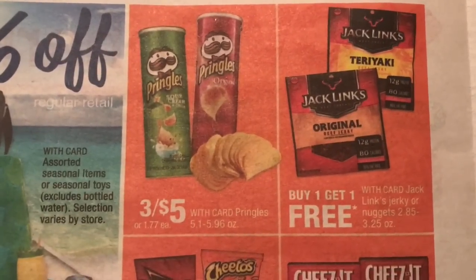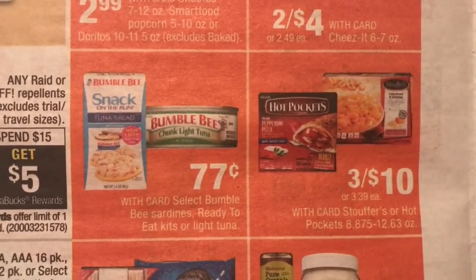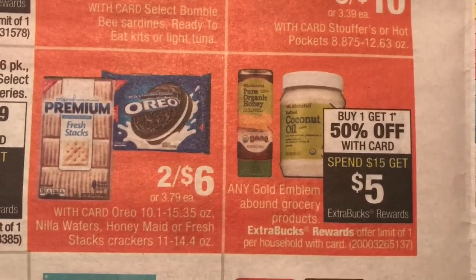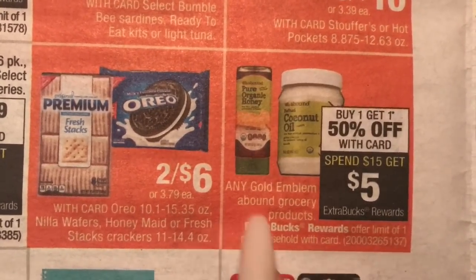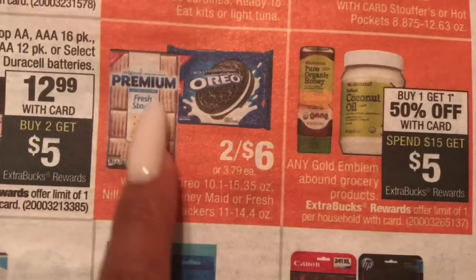We have some food items, chips, snacks, 77 cent Bumblebee, Hot Pockets, Stouffer's, coconut oil, buy one, get one 50% off, spend 15, get 5. Any Gold Emblem grocery items. So if you have any of those CVS coupons, you can use those. 2 for $6 on these.